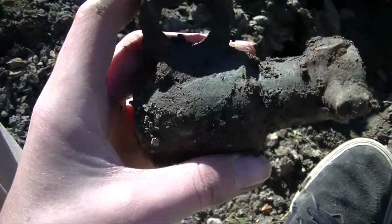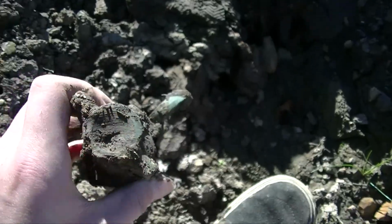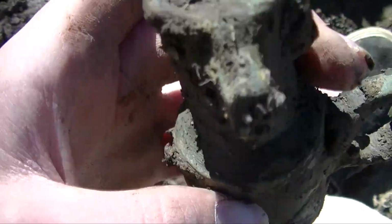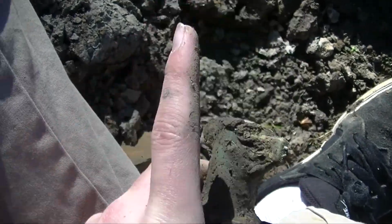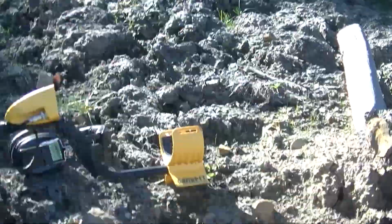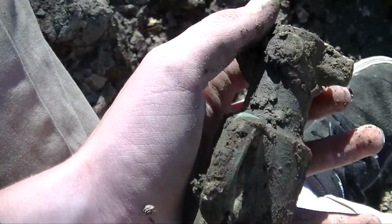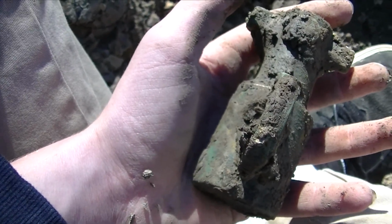Alright, my next find is like this pipe thing. I don't really know exactly what it is. Looks like it's something to do with plumbing. But it's got a really nice green patina on it. And I wonder if this could be from the 1800s house that was up the hill up there. Because if it is, this could be where they've dumped all the stuff. And there could be some coins here from the 1800s. So if that is, hopefully we'll find some of those as well, so let's keep going.